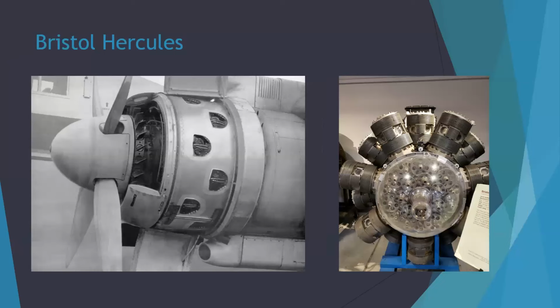The freighter and its variants were powered by two Bristol Hercules 14-cylinder, 2-row radial aircraft engines. During the war, the Hercules engine powered the Bristol Beaufighter, Short Sunderland, and Handley Page Halifax, to name a few. Post-war, it powered the Handley Page Hastings.